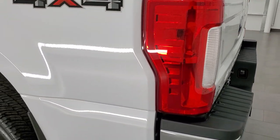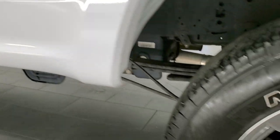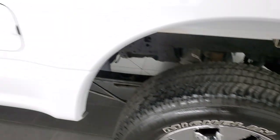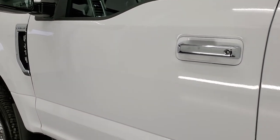And as you come around the driver's side, just as clean as that passenger side, no dents or dings on the box. And for full disclosure, this back rim is just as nice as the front as the other three. No scuffs or scrapes. Down the rest of the side of the truck looks really great. It does have the driver's side door code entry. We do have the code for that.